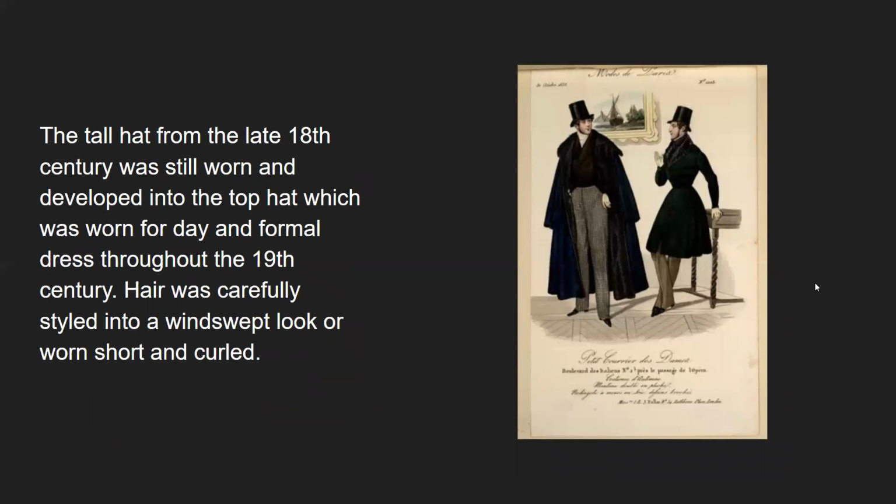The tall hat from the late 18th century was still worn, and it developed into more of a top hat, which was worn for day and formal dress throughout the 19th century. And the hair was carefully styled in the windswept look or worn short and curled. We can see here with the drawing that the top hat is the same as the 18th century, and that the hair was curled.